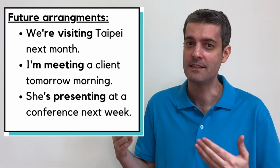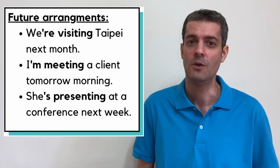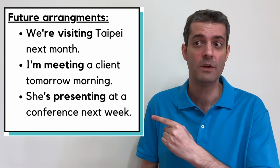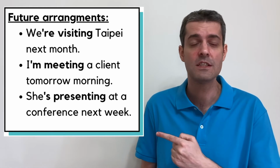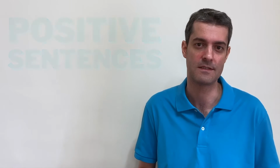When we make a sentence using the present continuous tense to talk about future arrangements, we have a time expression in our sentence. Like, we're visiting Taipei next month, I'm meeting a client tomorrow morning, or she's presenting at a conference next week. These are things we have planned to do and will likely carry out unless something big happens.